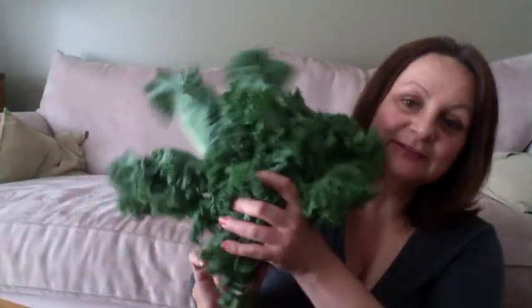This week was no different for new items in our package. This, I know what it is, but I haven't really cooked with it. It's kale. A fellow blogger had posted on Twitter that she had made kale chips, and that has intrigued me. So I've looked up a recipe, and I'm going to be making some kale chips out of this to see how that tastes.